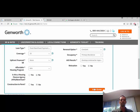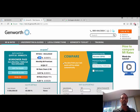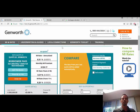Let's go ahead and run it again. And then sure enough, it brings it down to 0.31. So my conclusion is, you can get better rates at UWM, but it really depends on the scenario. One quick thing I want to show you here on Genworth, though, is it's kind of cool.